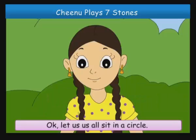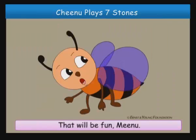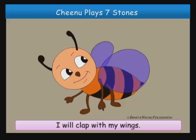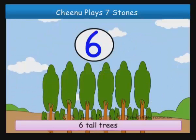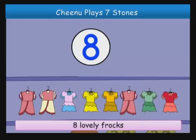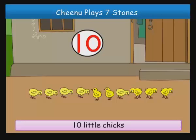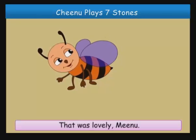Okay, let us all sit in a circle. Let us clap our hands and I will say this poem. That will be fun, Meenu. I will clap with my wings. 6 tall trees, 7 hopping frogs, 8 lovely frogs, 9 fat pigs, 10 little chicks. That was lovely, Meenu.